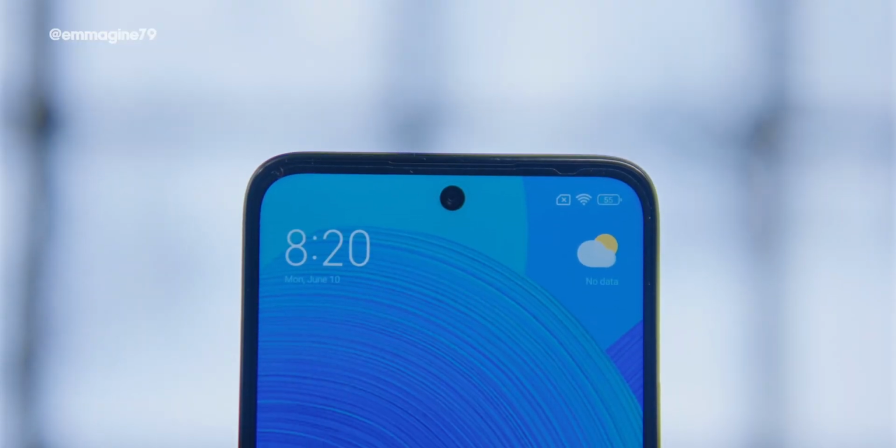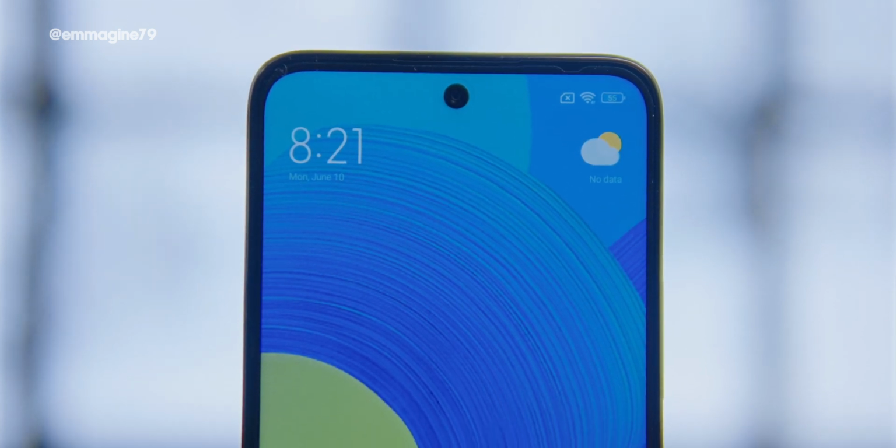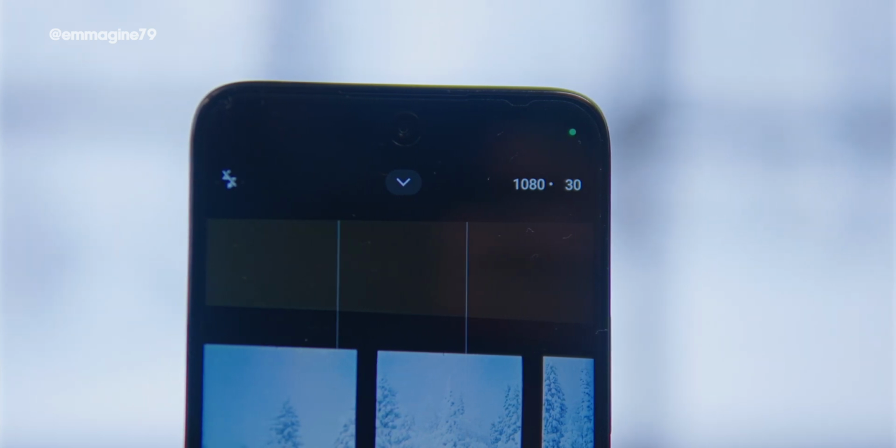Going on to the front, there is a 13 megapixel f2.5 wide angle camera there, and that's pretty much it for all the cameras on this phone. Now, coming to the resolution, all the cameras here are capped at 1080p 30 frames, so you are not getting 4K here on the Redmi 13.